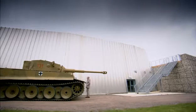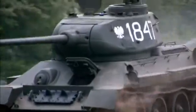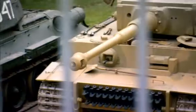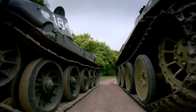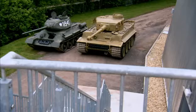Just 3 months after Tiger 131 had blitzed Peter Gudgeon's battalion in North Africa, German ground forces were swamped by thousands of T-34s at the Battle of Kursk, the largest tank battle of the war. Kursk halted German advances on the Eastern Front for good. German design excellence rendered irrelevant by Soviet mass mobilization and American mass production.